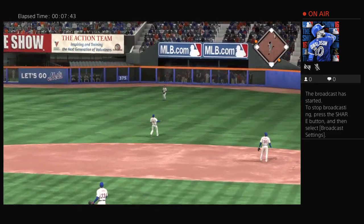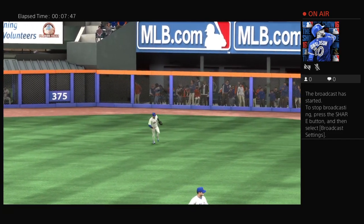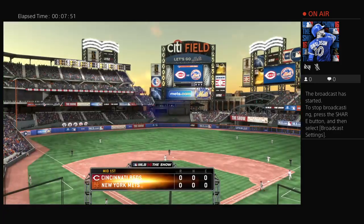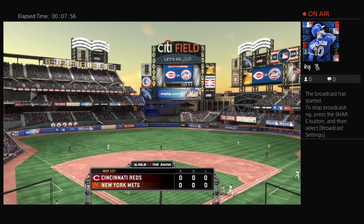Late on the fastball there as this one skied out towards straightaway right. Lee is under it, and he makes the catch for out number 3. 1 left for Cincinnati, and now the Mets offense will go to work for the first time. No score.